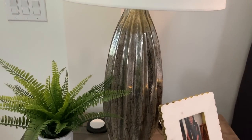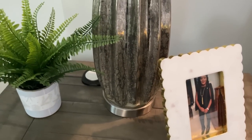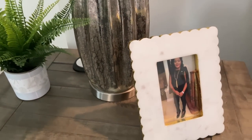And if we move over to Hubby's side, we will see that he has something similar. He has the same frame with my picture in it, the same lamp, and I also added him some greenery on his side of the bed. Absolutely gorge.